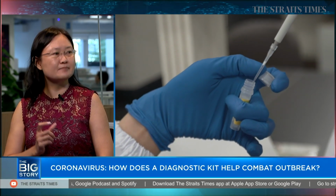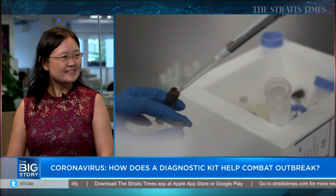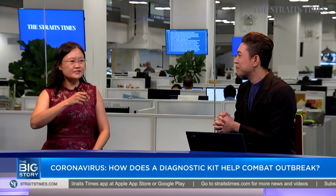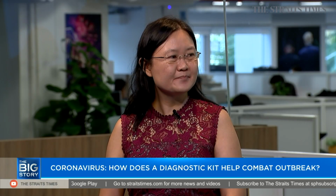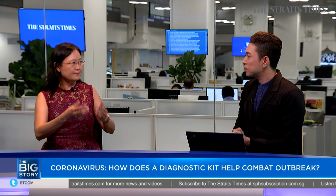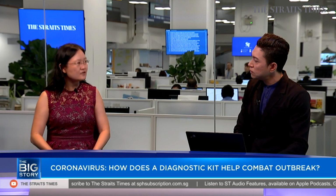Coronavirus genetic material. Right. Doctor, I'll just need to stop you right there. If you could explain to us, what do you mean by sputum? Yes, the sputum is the sample that comes from the cough of the patient. Okay, so that is what you are collecting? Yes. The doctors will collect and the sample will be put in a tube and sent to the lab for extraction of the viral genetic material and put into our test kit for testing.